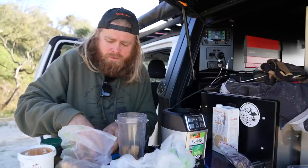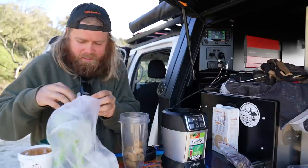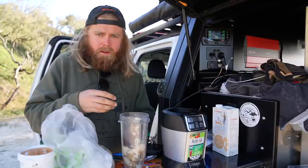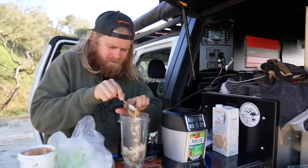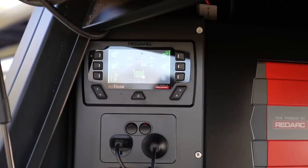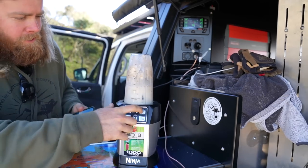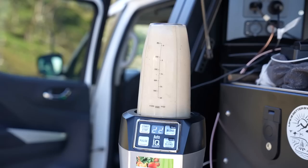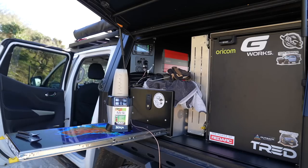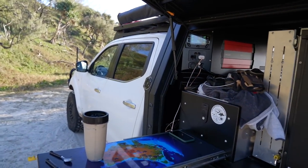Kids have had a bit of toast for breakfast on the fire, and then I'm gonna make myself a smoothie here. Got some ice, protein powder, a couple of dates, some honey, some yogurt, some milk. Switch the inverter on, and then we're good to go. Good thing about having a fancy dual battery system is you've got the power to do stuff like this. A little bit of luxury when you're out here camping in these awesome places.